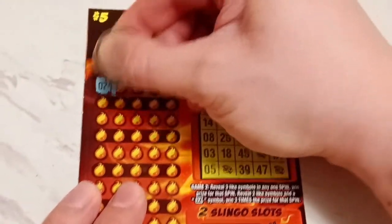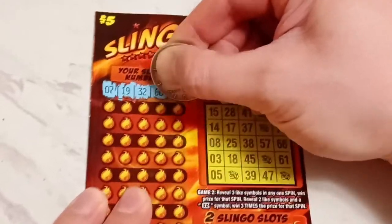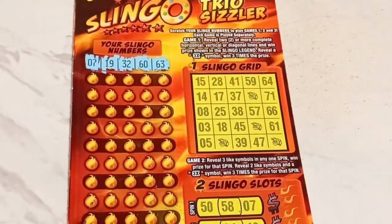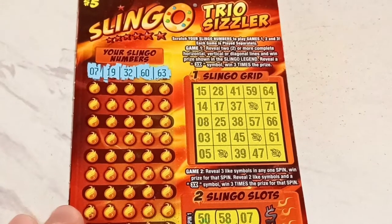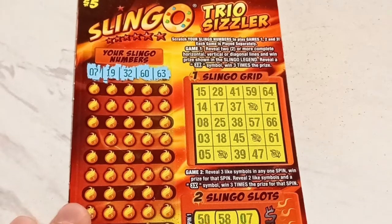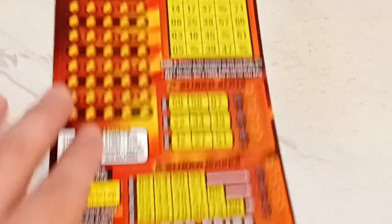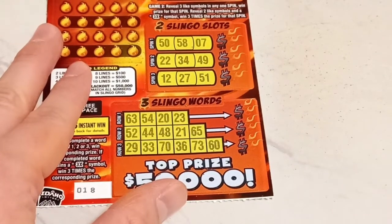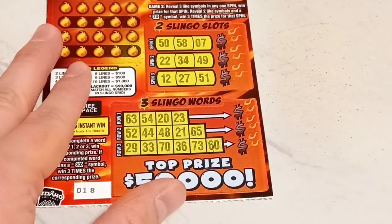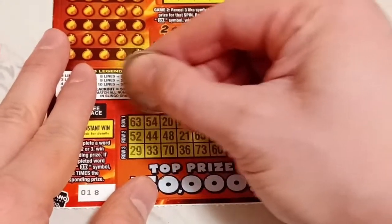So easy to scratch. It's got that nice little crisp scratch on it. That's another thing I like about this ticket. And they have actually paid us off. 7-19-32, not going to happen up there. Doesn't mean it can't happen down here. That's not how I want to start out. 60-63. I do know that there's actually one down here.